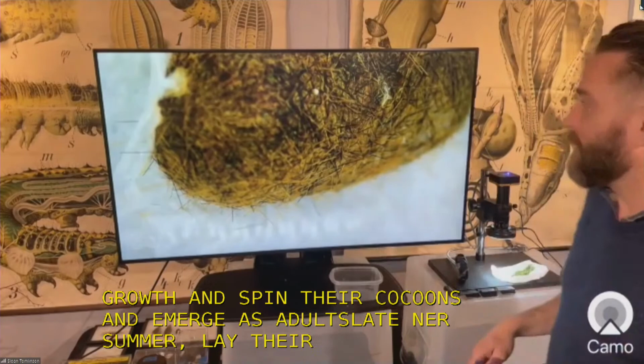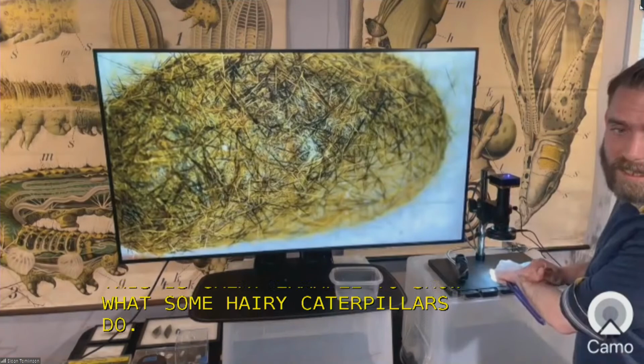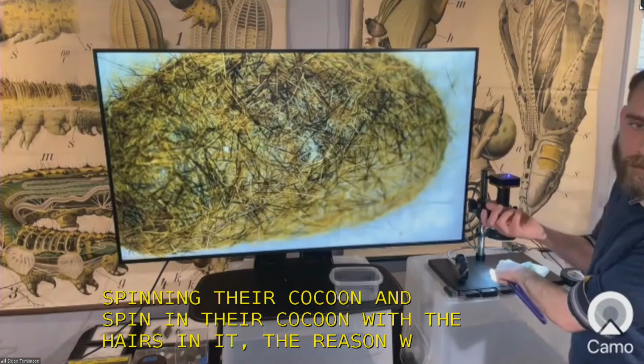This is actually also a great example to show what some hairy caterpillars do. So some hairy caterpillars sew in their hairs. They take their hairs off as they're spinning their cocoon, and they spin their cocoon with their hairs in it. And the reason why they do that is because hairs on hairy caterpillars are very hard for predators to digest.